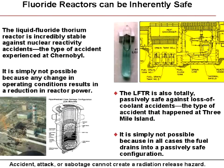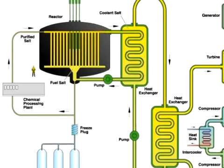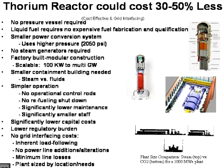You've got homogeneous mixing, which means you don't have any hot spots, which is a real concern in conventional reactors. One spot gets hotter and it continues to get hotter until you have a meltdown. You get to burn up all the fuel because it's constantly being moved around in the reactor, and no fuel shutdowns because you can fuel this continuously. The cost of this whole system would be significantly less than existing nuclear power plants.